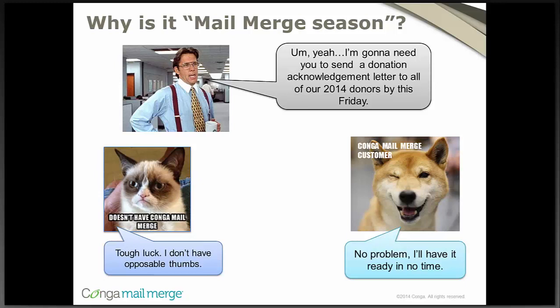You're going through a manual copy-paste. On the right we have a happy little winking dog who is a Conga Mail Merge customer. This is all of you, and no problem, you're going to have it ready in no time because you're going to go through the Conga Mail Merge wizard and you'll have it ready in a matter of minutes.